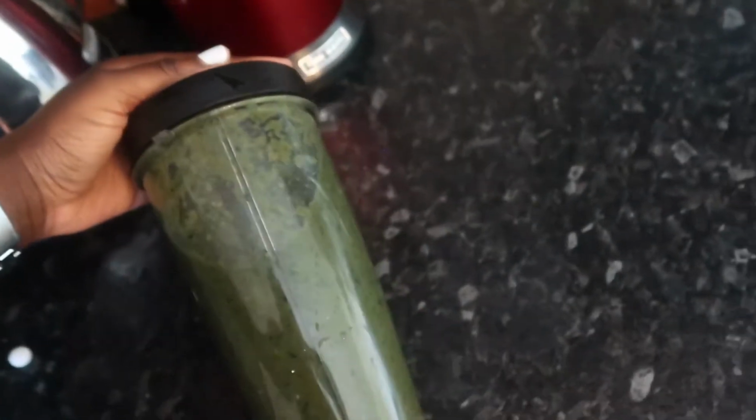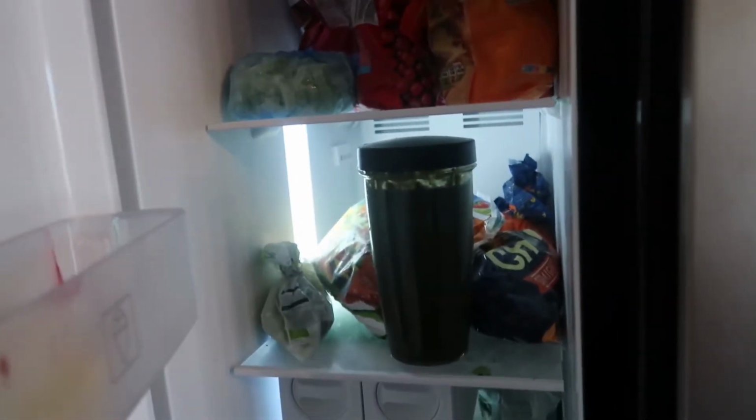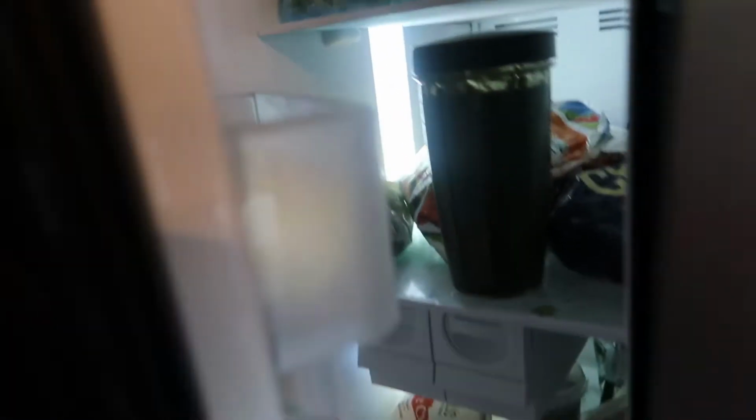So that's the smoothie done. I've changed the lid on it so it isn't this lid anymore because I want to put it in the freezer. I don't want to eat it now, and putting it in the freezer will get it cold enough for when I'm ready to drink it. So there it is, just chilling.